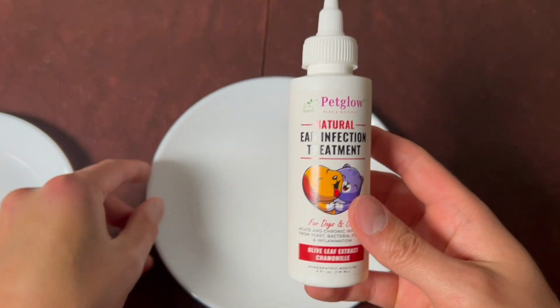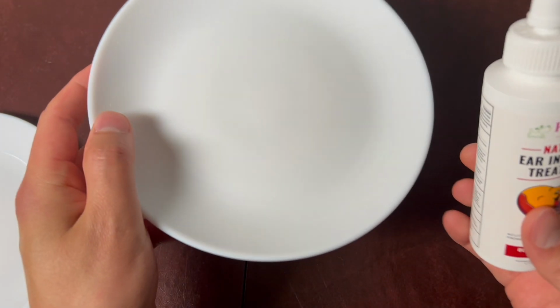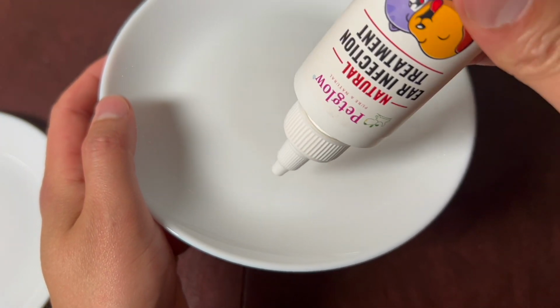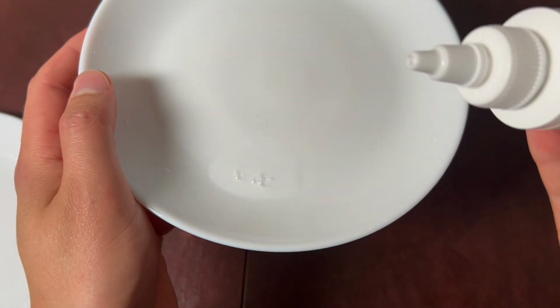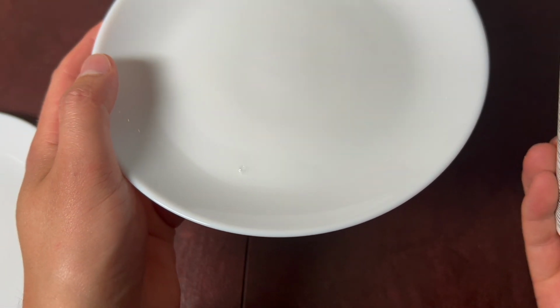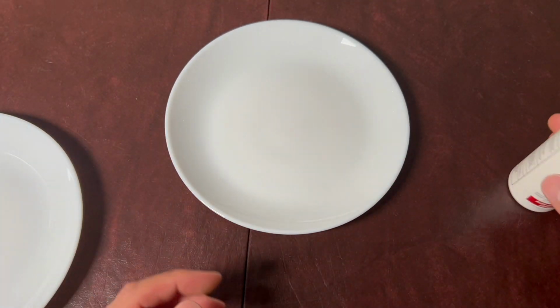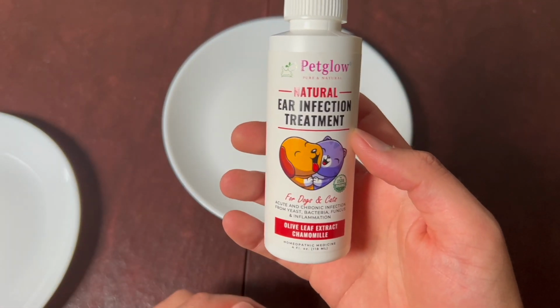And so you can see what the formula looks like when it comes out of the bottle. I'll put some on this plate here. So see, this one's very watery. See, it's just a watery substance. So because of that, it does mean that it's going to be a little bit trickier to actually clean your dog with this because it can just spray everywhere.